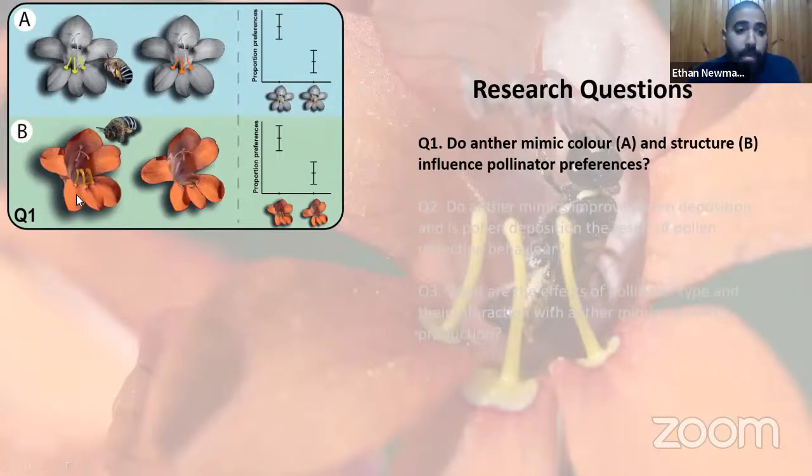this is an experimental setup where you can see that we've left the anther mimics intact in some flowers, and on the other flowers, we actually removed the anther mimics. So we were also interested to see whether the bees were specifically interested in visiting flowers with those three-dimensional anther mimics, but also leaving a little bit of the yellow UV absorbent signal behind on the flowers, to see whether the bees actually prefer the structure versus the color.